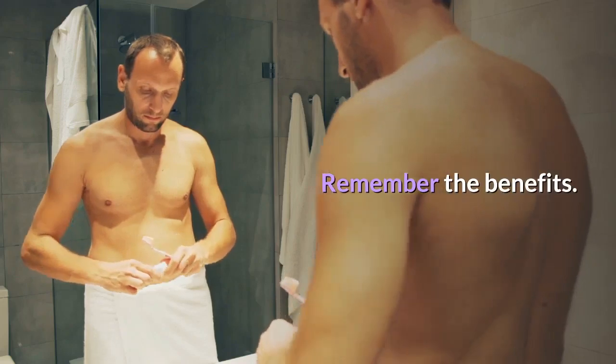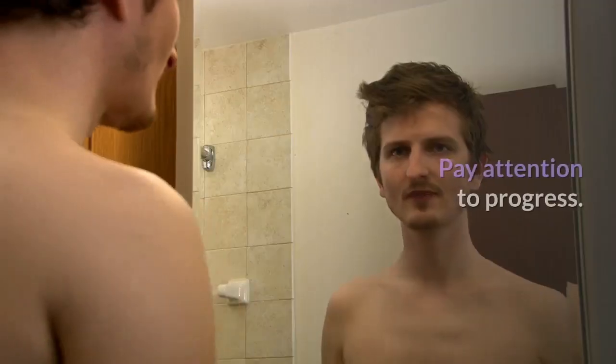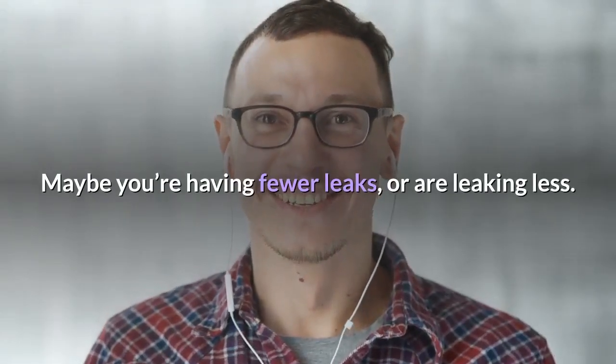Remember the benefits. If you keep up with Kegels, they can really make a difference in your urinary incontinence. Pay attention to progress. Over time, you'll notice your urinary incontinence is improving. Maybe you're having fewer leaks, or are leaking less.